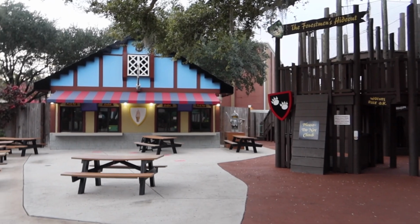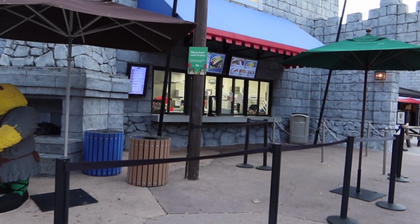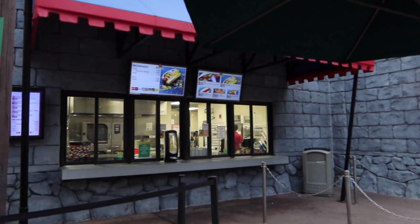It's really good. Another one of the most popular areas to get something to eat is right over here by the castle. It's called Dragon's Den.